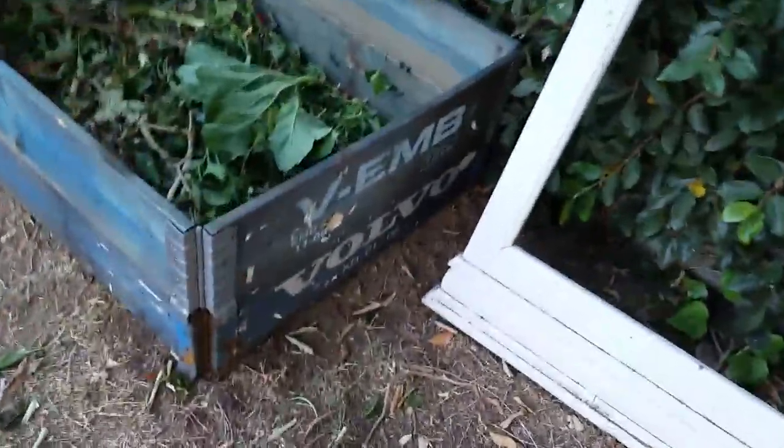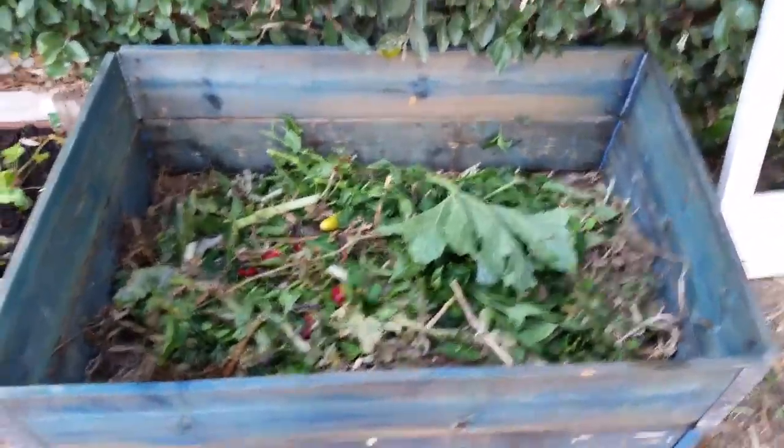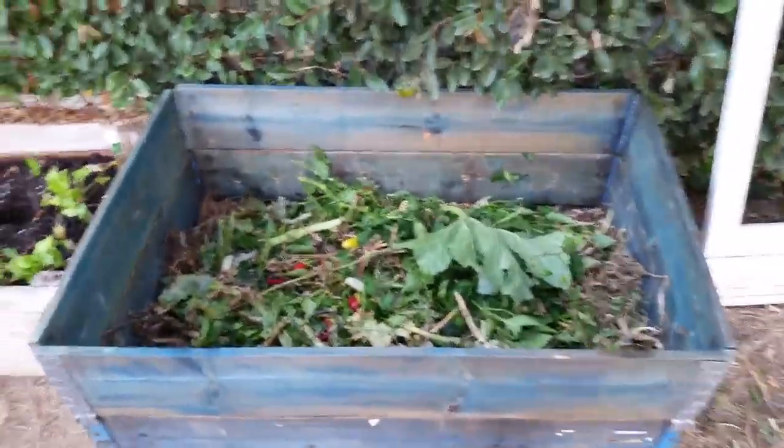And here's another one of those really cool boxes that I got. This one actually says Volvo on the side of it too. And this is an area where all my cuttings are going to be. I'm going to chop them up and mix them into my soil. And this is going to be my new compost pile.